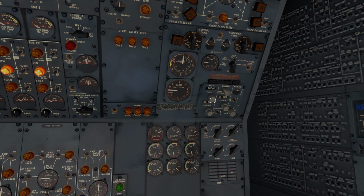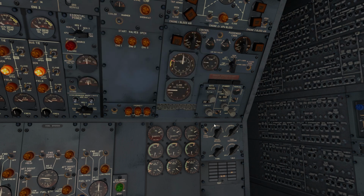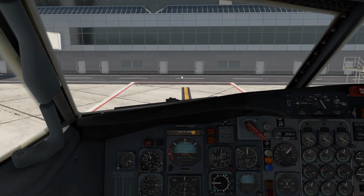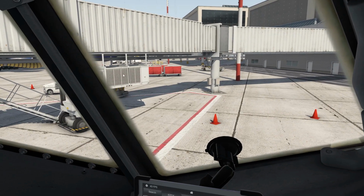Oh, I can dial this in. 29,000 will be cruise altitude. Portland is at 29 feet. We'll round that to 30. That's fine. And I can see the nose lifting up, so he should call us in just a moment.